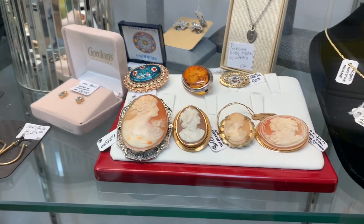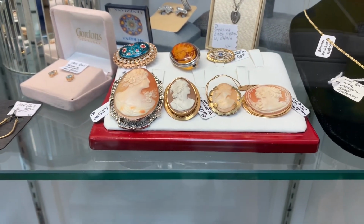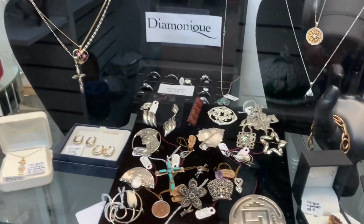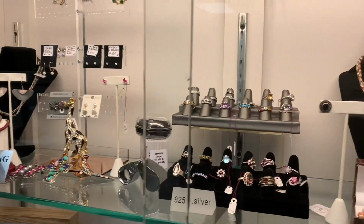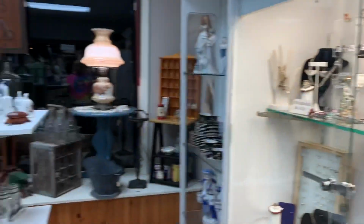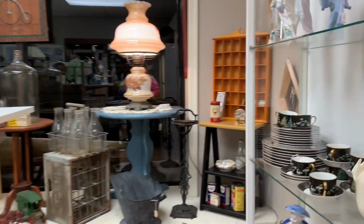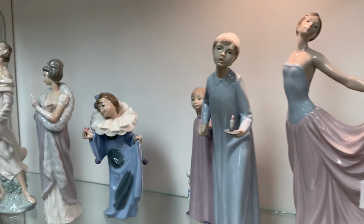Look at those brooches. Aren't they pretty cameos? And 3 out of 4 of those are real gold. So we've got gold in here, sterling silver, fine jewelry, diamonique. So if you're looking for things for Valentine's Day, there's plenty here, and we're going to be doing a jewelry show by the end of the month as well for you. So anyway, our prices, we do not negotiate, and the reason we don't do that, this is Yadra, I've got more coming.